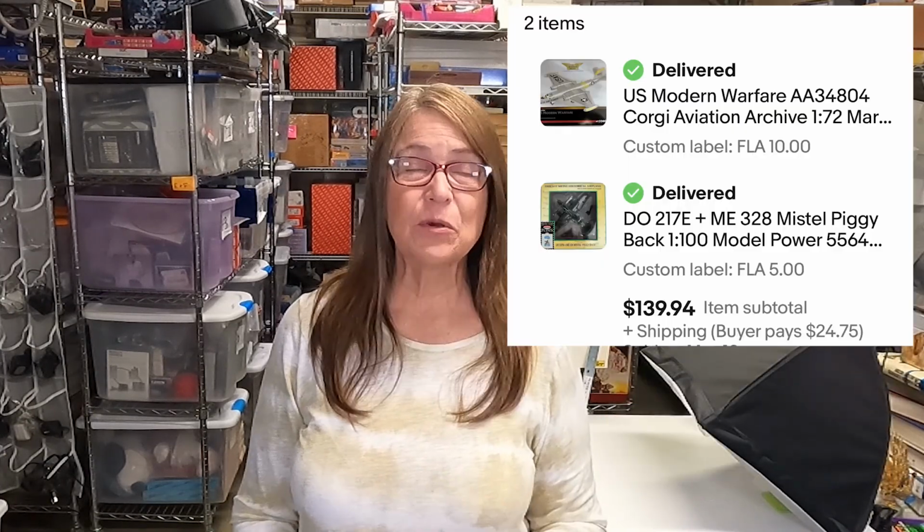And then this one is a little bit smaller that I bought at that same sale and the same buyer bought this one. I paid $5 for this one and this one sold for $30. So he spent $140 for both of these models plus shipping because as you know, I never do free shipping.